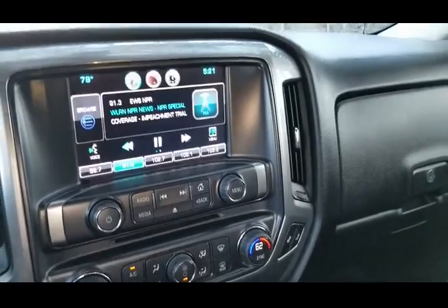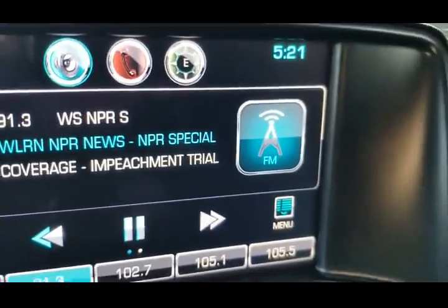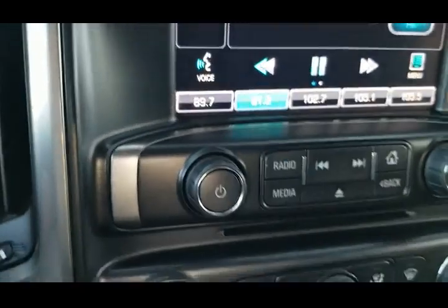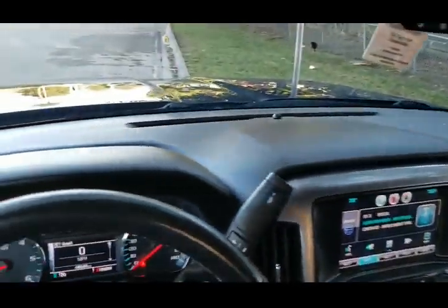Let's take it back to the radio screen again. And the radio screen is really good. It has a lot of information. Really nice. And then of course it shows you which way you're driving. It shows east there. Really, really well equipped. Very nice condition.